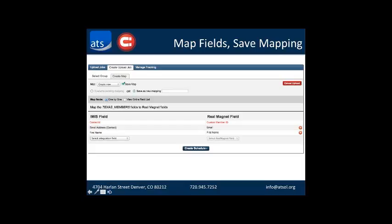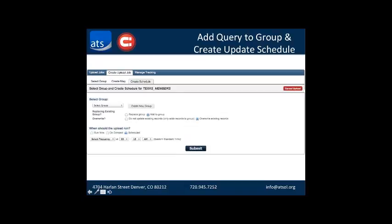And then from here, you get to map any additional fields from iMIS to a matching field in Real Magnet. So just bring over the data that you know you're going to use for maybe personalization reasons or dynamic content requirements. And as you add your fields, you see them start to show up here. We also allow you to save that map for the more complex mapping requirements that you might have. And now it's time to align this query with a new or existing group in Real Magnet. So you hit Create Schedule. On the next screen, you align that query with a new group or an existing group in Real Magnet.